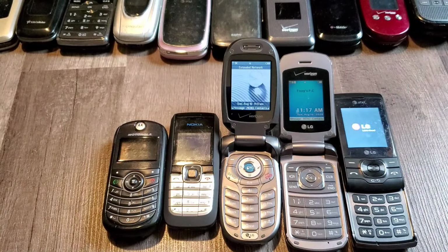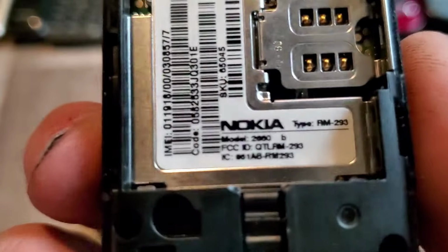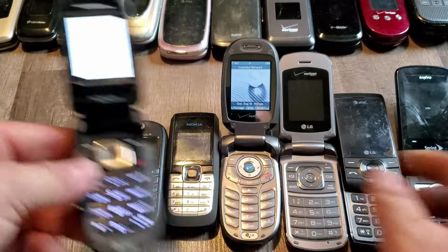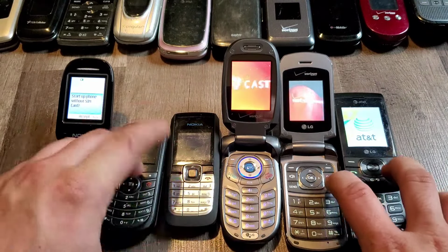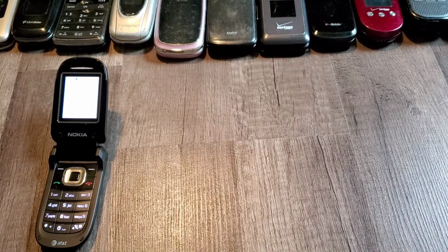Here's another one of them SCP-3100s with Sprint. Here's a Nokia. It is a model number, I can't even read that model number. 2660, I don't know. That's very scrambled together. So there it is. This one's got a little battery over here. You've seen right there. This one should turn on. So dead battery pile. Okay, so those ones are all tested.